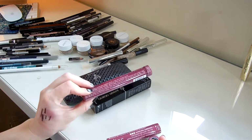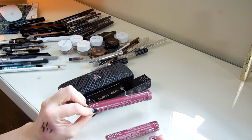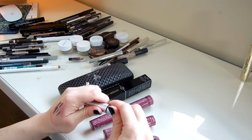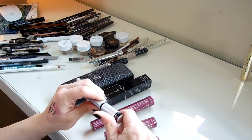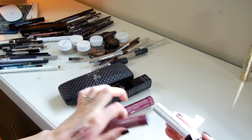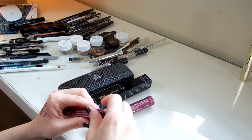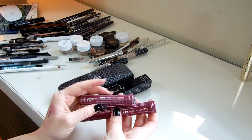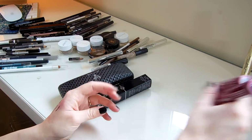Next, I have these 2 Blink mascaras. I got these both in, I think, BoxyCharm. I don't remember which one I used. I think it might have been this small one. I did not love these and I think I used it once or twice and I wasn't a fan of the idea of these mascaras, so I am going to pass these along.